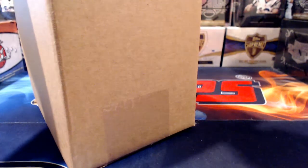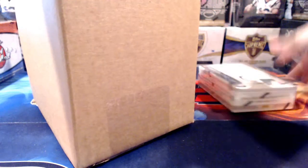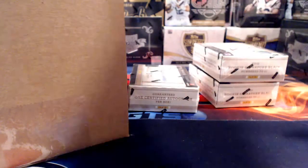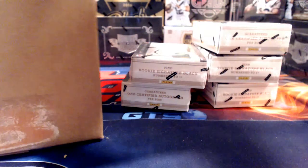So this is also a new case, so we're going to do the same thing we did with Spectra. Even though there's technically not a case hit in here, we're still just going to take them out, number them, and then random will decide which 5 we open and which 5 go the next time.